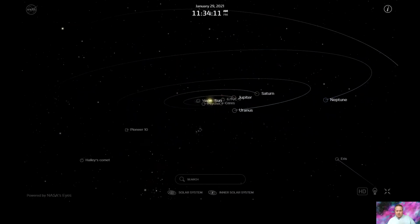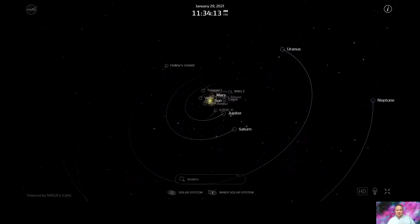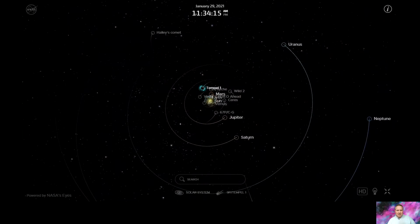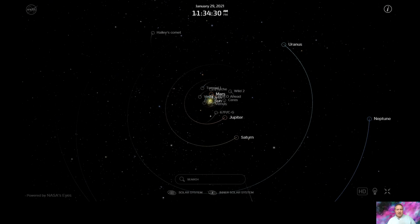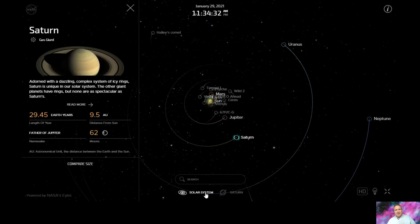And there are other comets, but I can't see them on my screen. Oh, there's Tempel 1. There it is there. There's Tempel 1, which is another comet as well, which we've actually managed to send robotic spacecraft to examine. So planets, dwarf planets, we've got asteroids, we've got comets, and we mustn't forget the other objects in the solar system, which are the moons.